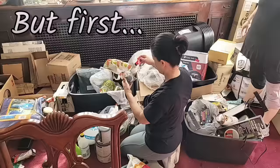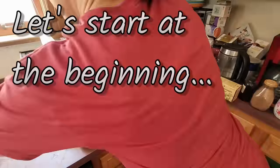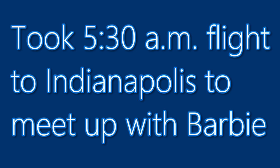But first, we got to start at the beginning. So day one for me began at the Salt Lake Airport. I had my husband drop me off the Friday night before I flew out just to sleep there because I thought I would sleep better at the airport than I would trying to wake up in the middle of the night to catch my flight. Then I took my early morning flight to Indianapolis to meet up with Barbie. Got my microscope out as soon as I got to the airport to find cute little tiny Barbie.